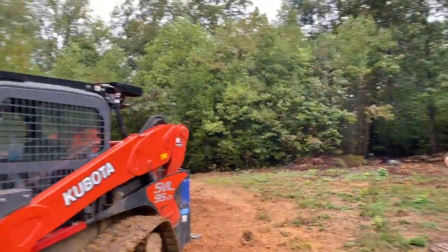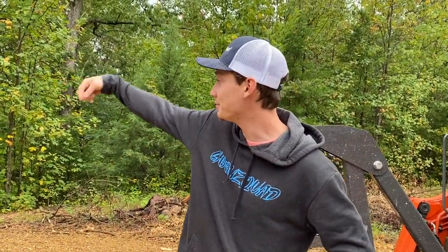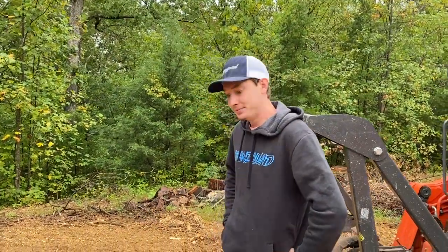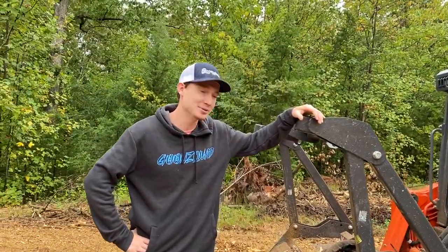Yeah, definitely got to take out a lot more there. And at the bottom over there, and this dead tree, dude. That's going to be something. We're going to have to let it dry out because I want to get that tree from that side, let it fall this way. Exactly. But that's pretty much going to be it. So far, we're super happy with that machine, that attachment. Dude, this is an absolute beast.